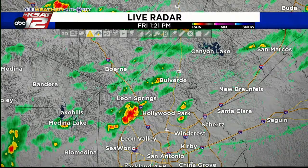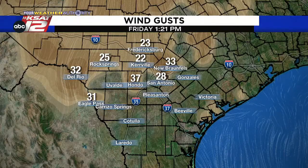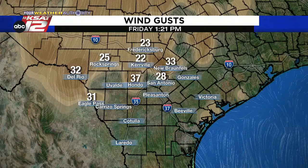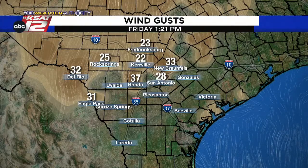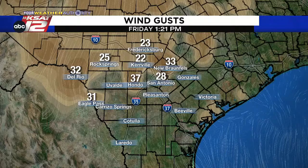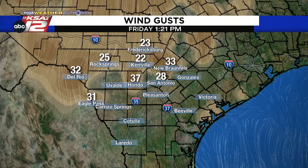Since we don't really have anything severe or anything close to that on the radar, let's take a look at some of the wind gusts now being reported. As that front moves in, you will notice the winds quickly picking up as they turn in from the north. So about 37 miles per hour, that wind gust over in Hondo in Medina County this hour, 32 out in Del Rio, 22 mile per hour wind gust in Kerrville, 33 in New Braunfels.